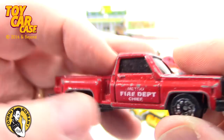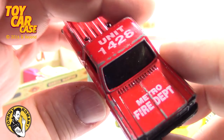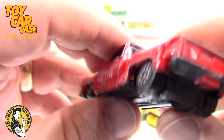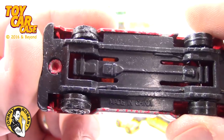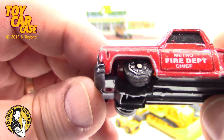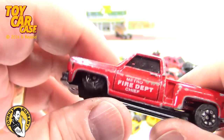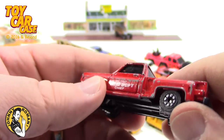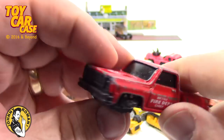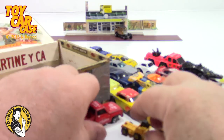Nice. Fire department. It looks like those doors are open, but no way. Metro Fire Department. This is pretty nice. This is a no-name. Made in China. You can kind of tell. Look at that wheel all jacked up in the fender. He hit a Bumposaurus Rex. Just totally knocked it out. Oh, we're gonna have to get the tow truck to get that thing out of there. Oh, he's not racing today, let me tell you.